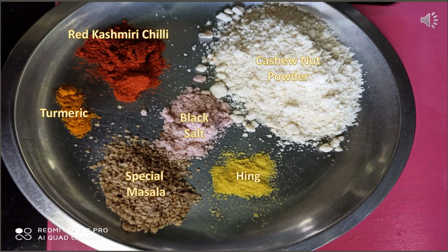Now, the spices that we are using here are red Kashmiri chili powder and turmeric for color and taste. That's it. A pinch of hing, black salt for taste, 25 grams of powdered cashew nut, and special masala. Now, what is this special masala about? It contains equal amounts of ground shahi jeera, methi, white til, alfalfa seeds, saunf, and chia seeds.